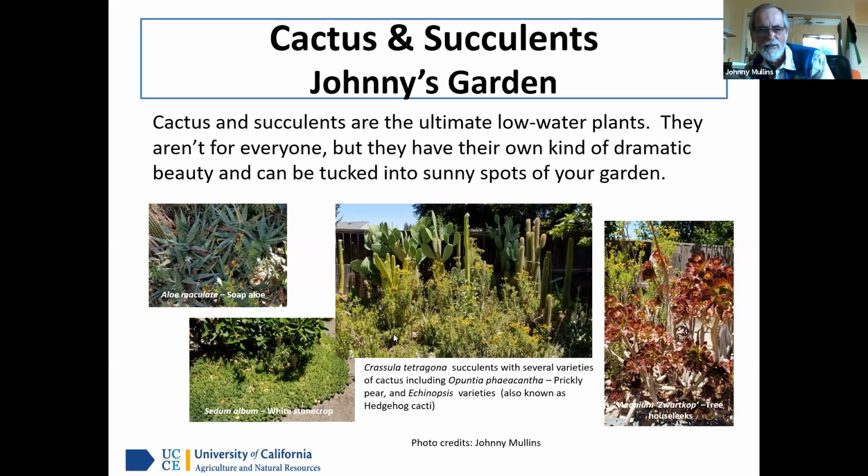And what you can't see are the hedgehog cacti. They have been taken over by the aloe and the miniature pine, but they are still there. You just can't see them.